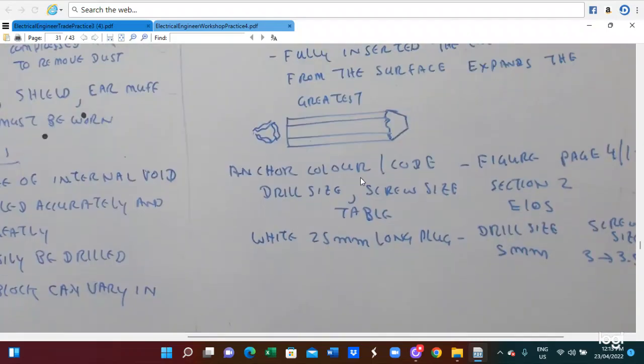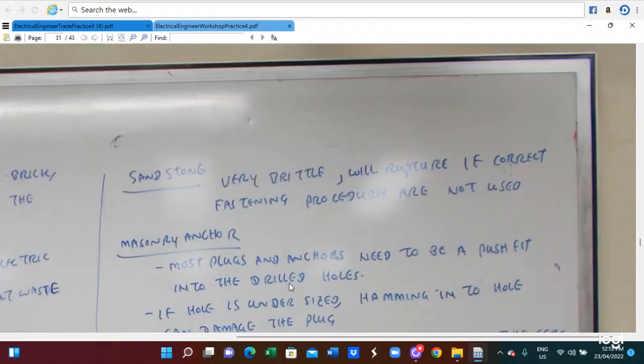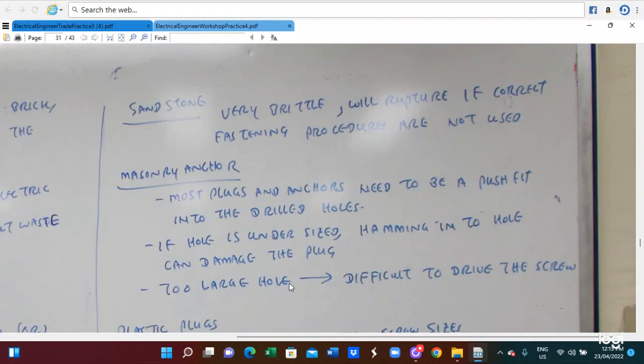So this is for the sandstone. The sandstones are very brittle. They rupture if the correct fastening plugs are not utilized. So when you are drilling the sandstone, which is brittle, you must be careful.